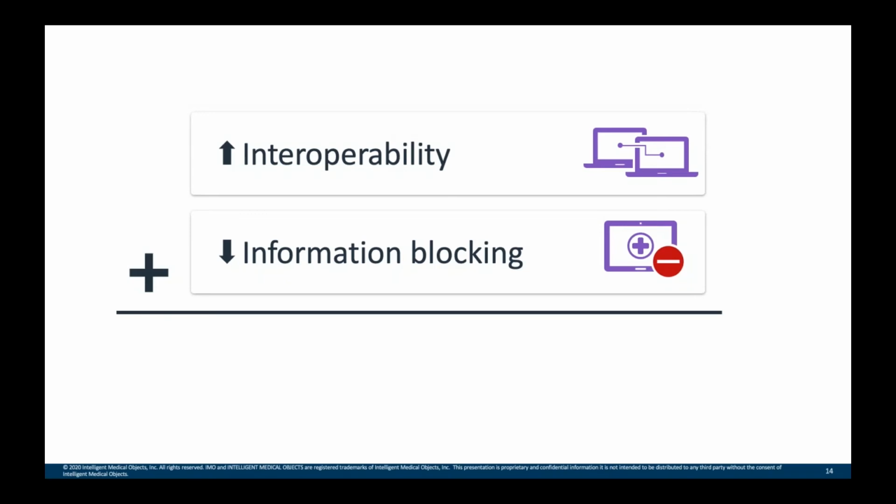But the regulations not only address the technical reasons for why information is not flowing, they also focus on the providers. Decreasing information blocking prevents health systems from erecting barriers to data flow, like adding costs or contracts that block the sharing of information. The result of these 2 efforts will likely be to create a data tidal wave. Clinicians and data analysts, already burdened with trying to unlock value from massive amounts of data, are now going to have even more data to deal with.